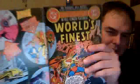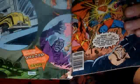Wraparound cover. For you Ditko fans, it's a reprint of Creeper vs. Mr. Wrinkles. Shazam vs. Satan. That's right. He versus Satan. The Satan. Green Arrow, Green Arrow in his car, and a really good adventure with Black Canary and Green Arrow. You get some really creepy people in another dimension, in between dimensions.